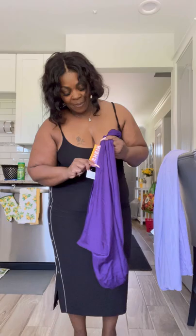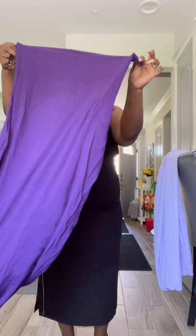Definitely SHEIN. Or SHEIN. Or SHINE. Somebody better come on with the word now. Is it SHEIN, SHINE, or SHEIN? Come on. But anyway, she is so gorgeous. Yes, ma'am. That's the purple. Two lilacs and one purple. And one more to go.